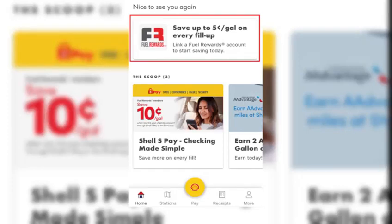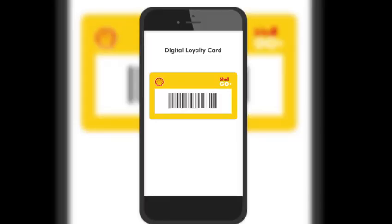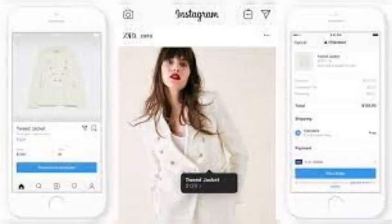When you're ready to make a purchase, choose your preferred payment method, whether it's through the Shell app, card, or the key fob. At the point of purchase, scan the barcode provided in the app, on your card, or the key fob. Your activated reward will be applied to your purchase. However, you may still need to pay the remaining balance after the reward deduction.